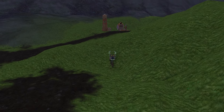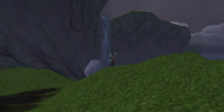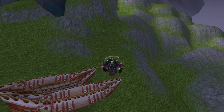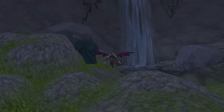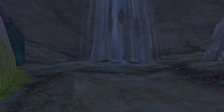But here's a Horde flight path over here. We do got a cool cavern area going on here, and some Horde ships. We got under the waterfall. Can we get up here is the real question. Yeah, we can.